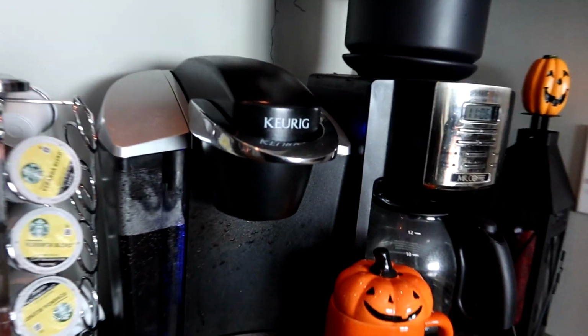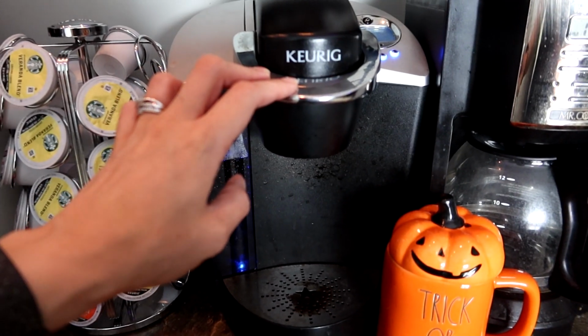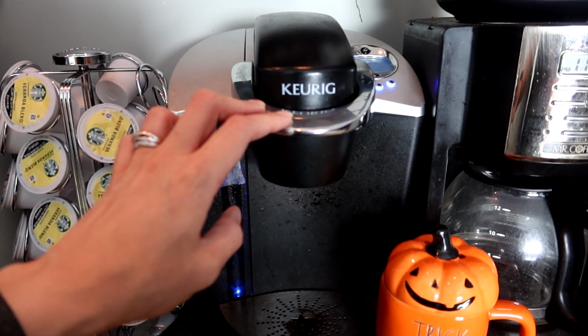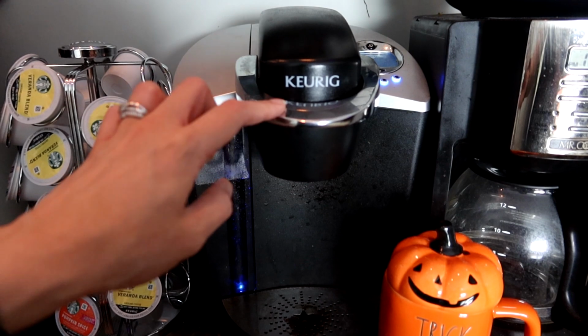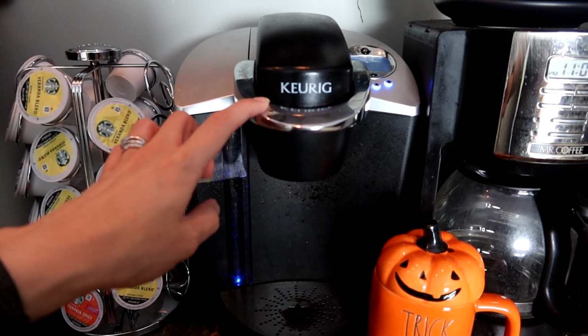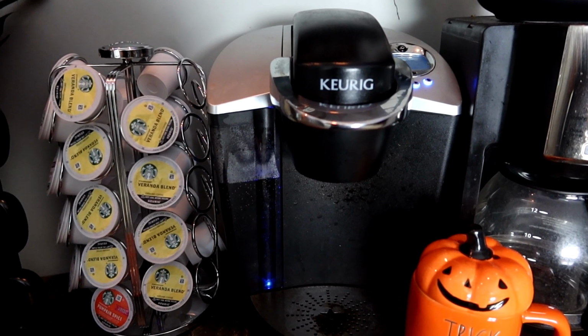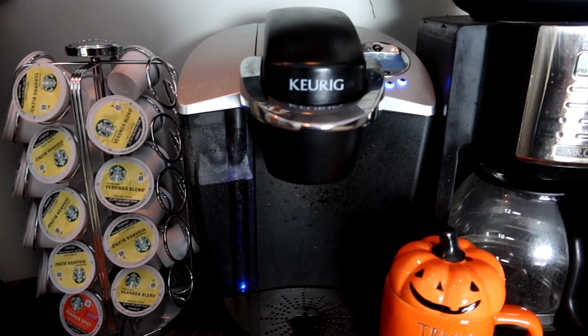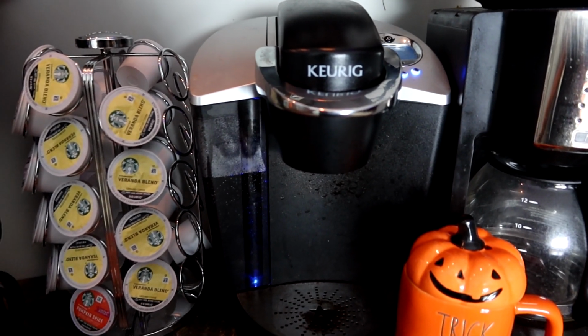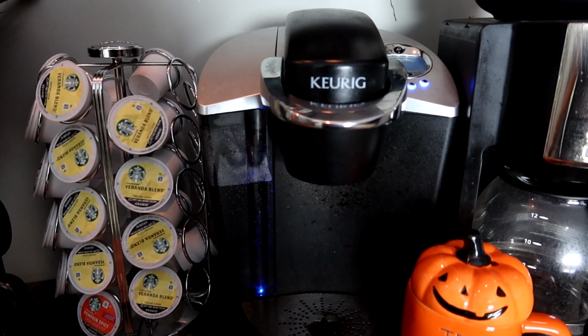Moving right along. I do have a Keurig. This is what I use almost every single morning, since it's quick and it's easy. This was a gift from my brother. He didn't need it anymore, and since we are both caffeine addicts and I am more so about the coffee than anything else, he suggested that I actually try this instead.